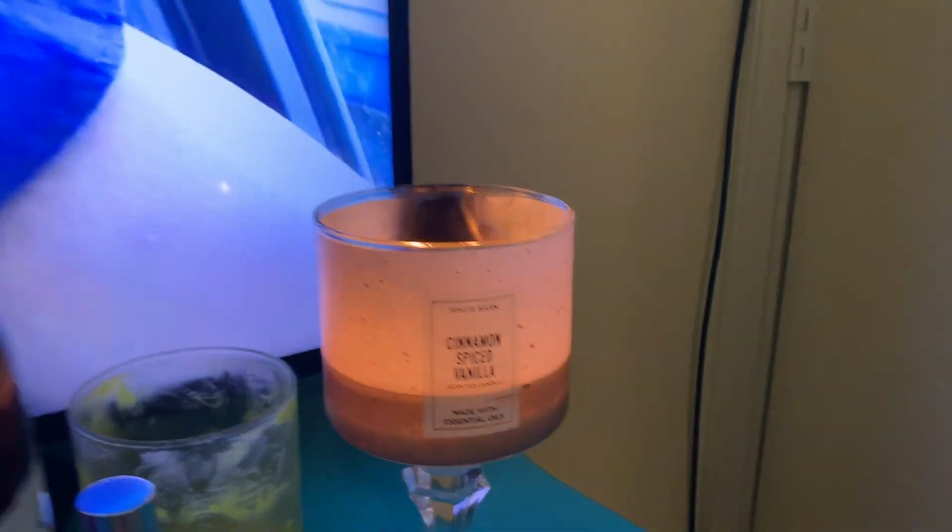The first thing that I'm gonna start out doing is I always light a candle, and today I have cinnamon spiced vanilla, and then I also have a cup of coffee. And it's not always coffee because sometimes I clean at night, but I'll have something to drink, and those two things just really motivate me to clean.